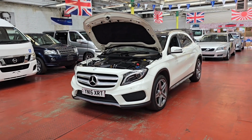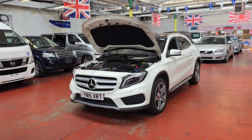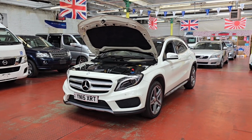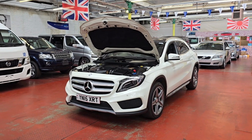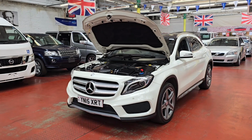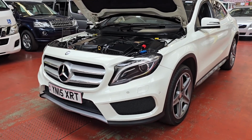New arrival Mercedes GLA. It's a GLA200 automatic diesel, and this is a 2015 model, 2.1. This one is a UK model. We just took this car in part exchange, lady owner, and it is in absolutely perfect condition throughout. Nice and tidy, starts and runs very well.